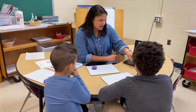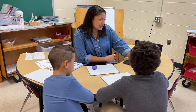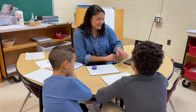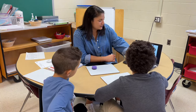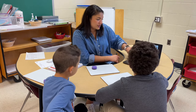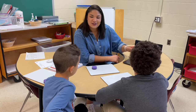I. What symbol do we use to remember I? What symbol? Itchy. Good. It can come in the middle of words, like this word. Sit. Or this word. Big. Good. You hear that I sound. Short I can also come in the beginning of words, like this word. Is. Good. In. Good. Short O makes.